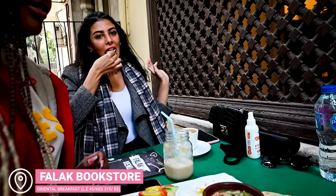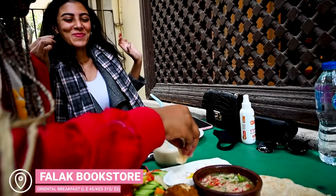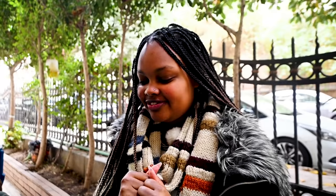So this is the beginning of where to eat. There are so many places you can eat around Egypt, and it depends whether you want something that's oriental, very Egyptian, or you just want fast food. I will show you all these options. One of the first places you should definitely try is called Falak Bookstore. A stranger on the internet brought us here, and we had their oriental breakfast. We'll show you what it has. It's actually very filling and very, very cheap. So let's have that first.